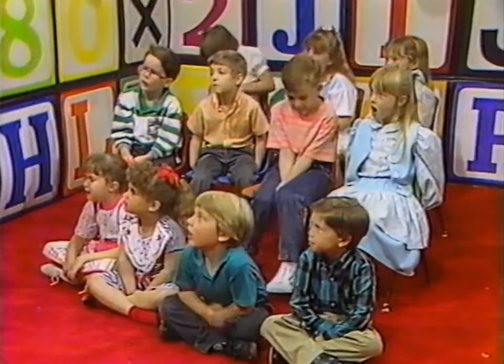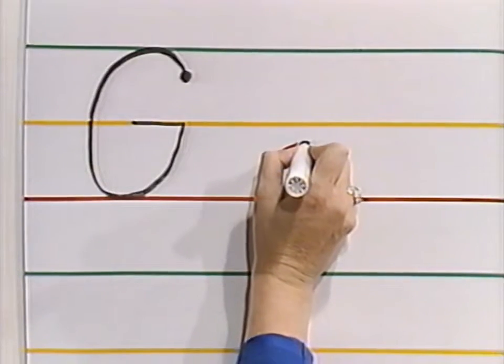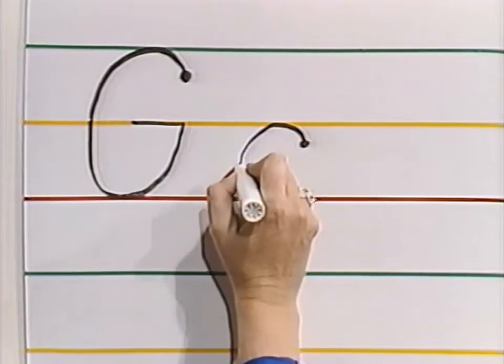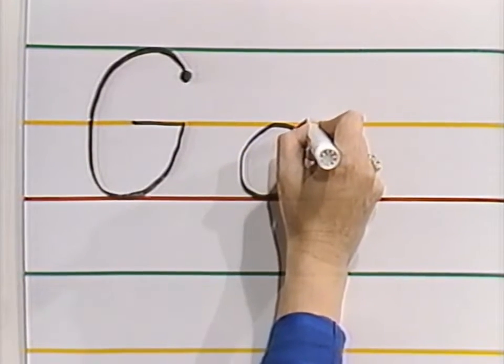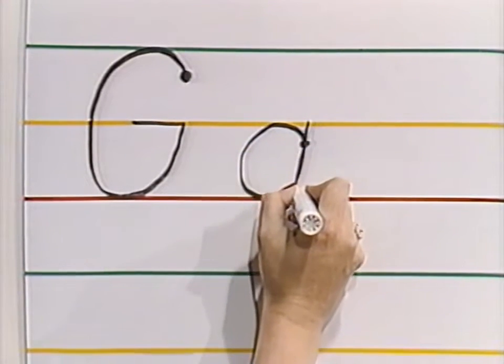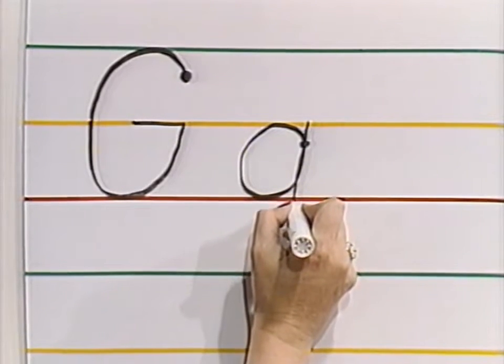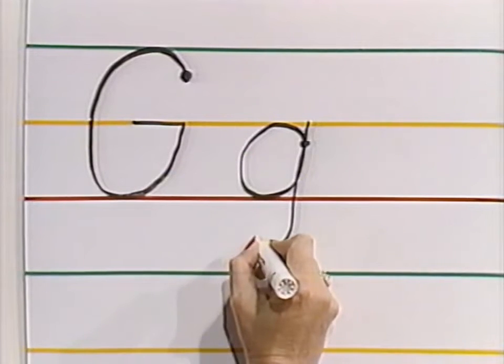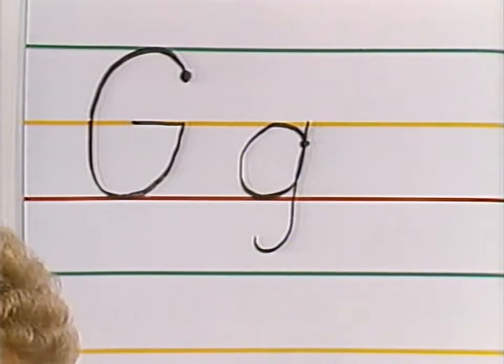G. That's right. Now the small letter G. It's a little more difficult. Watch. Go up first, touch the yellow line, go around like you're going to make an O, all the way up, touch the yellow line. Maybe it's going to be a small A. No, it is a lawbreaker. It does not stop on red. It goes down and goes fishing. See the hook? Small letter G. What sound does G make?